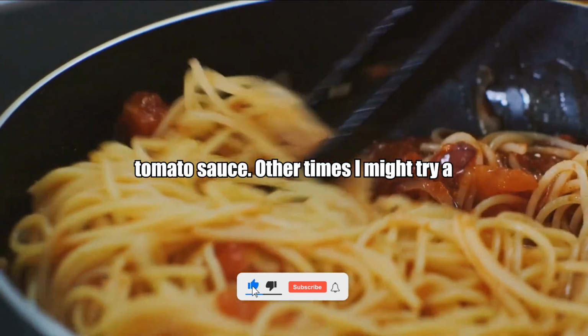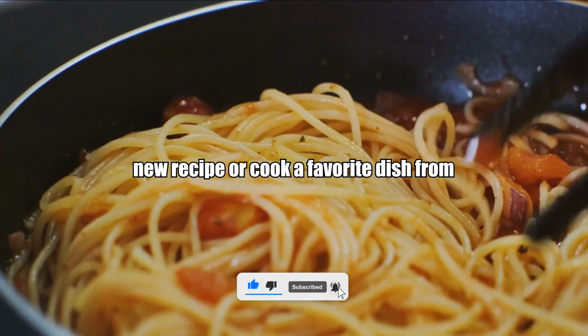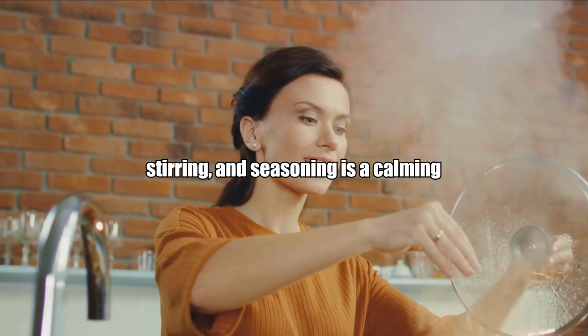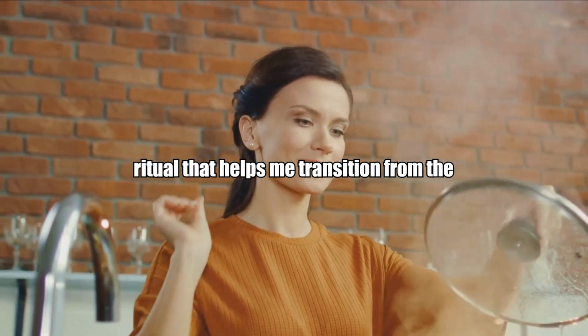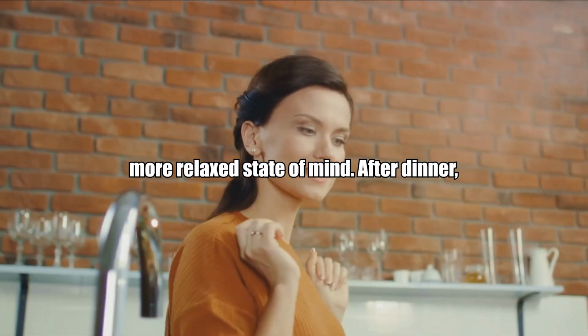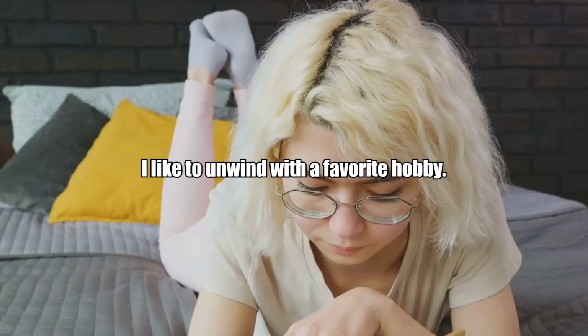Other times I might try a new recipe or cook a favorite dish from my childhood. The process of chopping, stirring, and seasoning is a calming ritual that helps me transition from the hustle and bustle of the workday to a more relaxed state of mind. After dinner, I like to unwind with a favorite hobby.